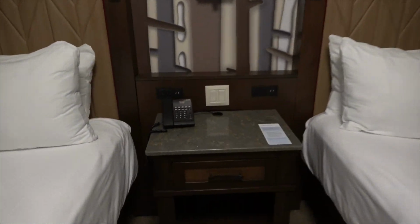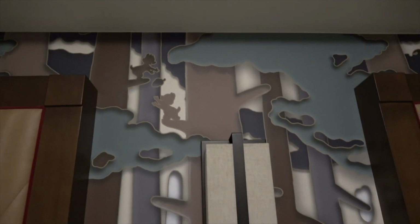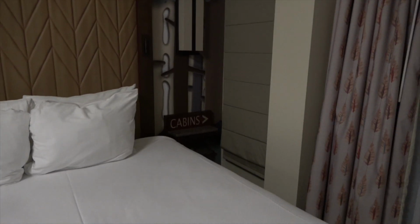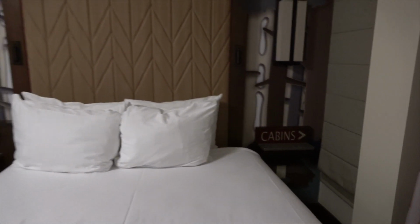And of course just a phone, a big bedside table, lots of power points. So I've got USB points, normal power points, a light here, and then best of all, Chip and Dale are in the trees up there. It's really, really cute. This light I think comes on as a reading light. Whoa! It activates when you pick it up and it goes off when you put it down. And over the side of this bed there's just a little detail saying cabins, as if you're truly in a wilderness lodge.